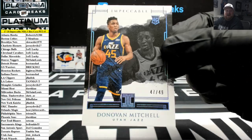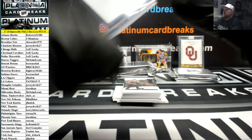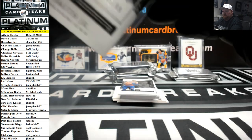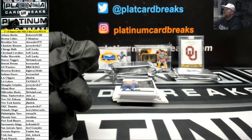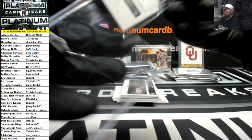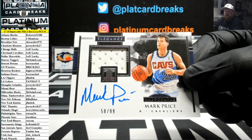Donovan Mitchell to 49, rookie for the Jazz, going to Dale Doback. Dennis Smith Jr., rookie for the Mavericks to 99. Kanter to 99 for the Knicks. For the Cavaliers, we have Relic Autograph to 99, Mr. Mark Price.